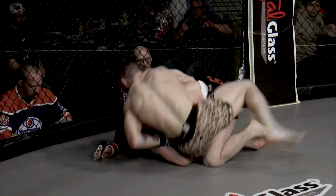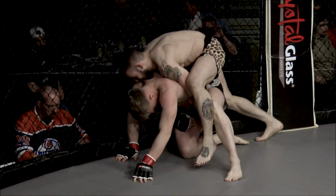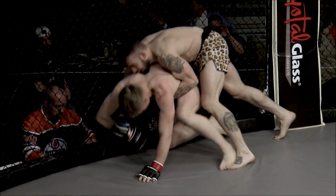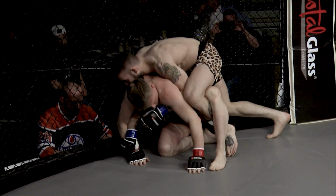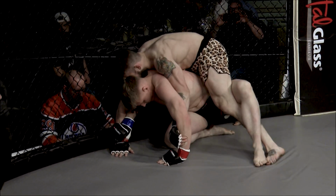Look at that. He had the wrist control in such a way where he almost looked like he was looking for a chicken wing. Not the case, but very dominant first 40 seconds, but this is just the start of the fight.